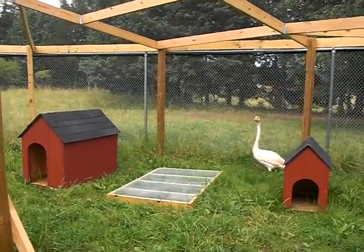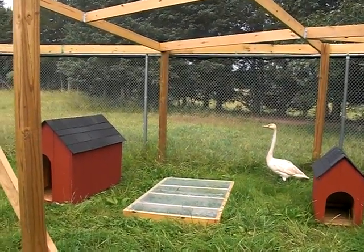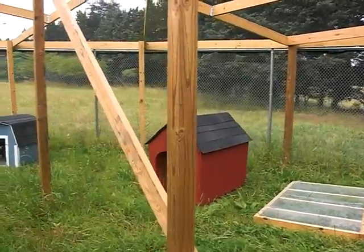The box you see there, that's a grass box. That's so there will always be fresh green grass that'll grow through the mesh there for the animals to eat, even when they've eaten everything else around.